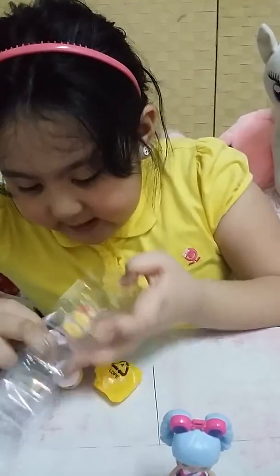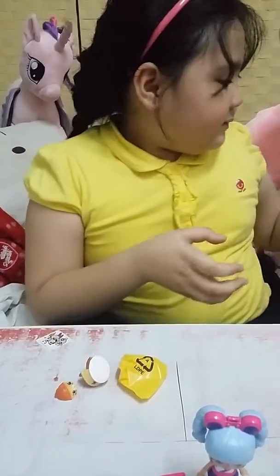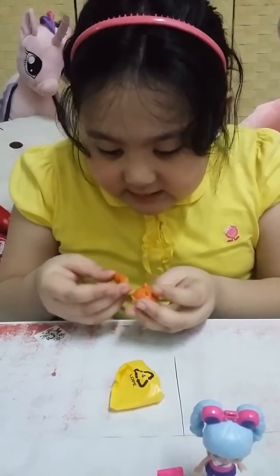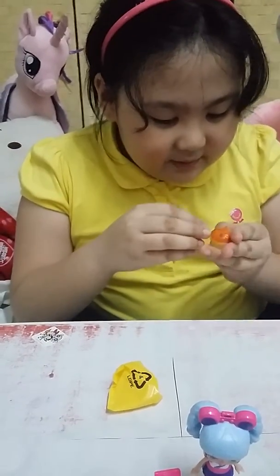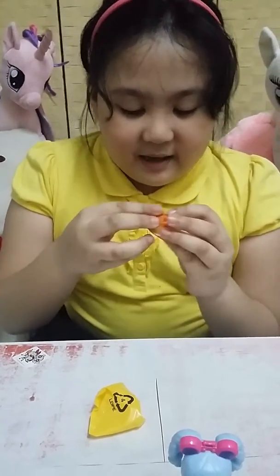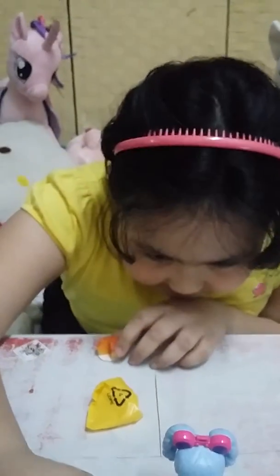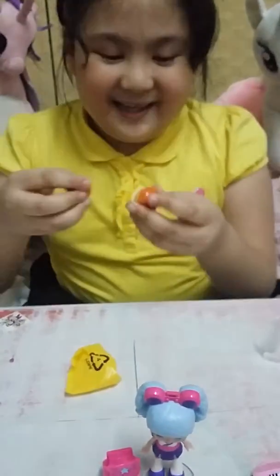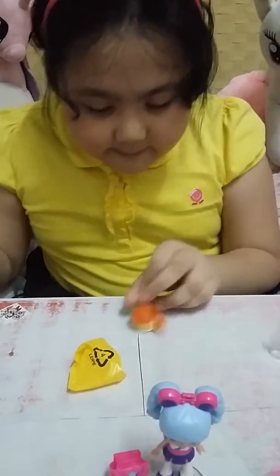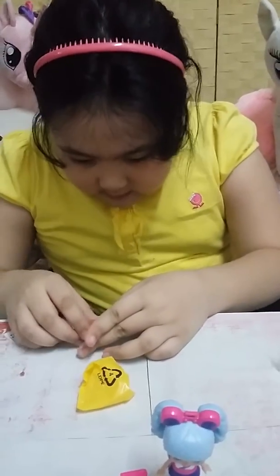Let's do Petkins first. Or should I say Happy Places Petkins, because they're from Happy Places. So here's a pie. This pie slice goes here to make a full pie. Oh, yummy. You can also feed them to your Shoppie. Nom, nom, nom, nom. So, yeah. This is also a full pie.